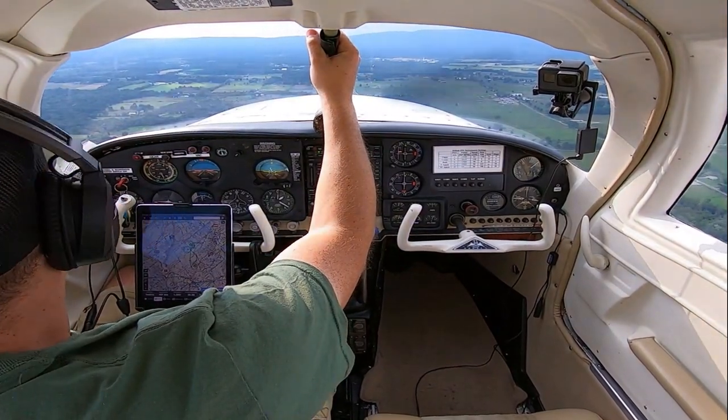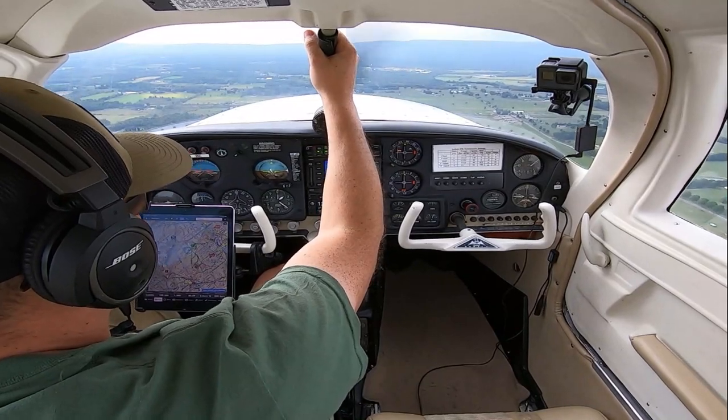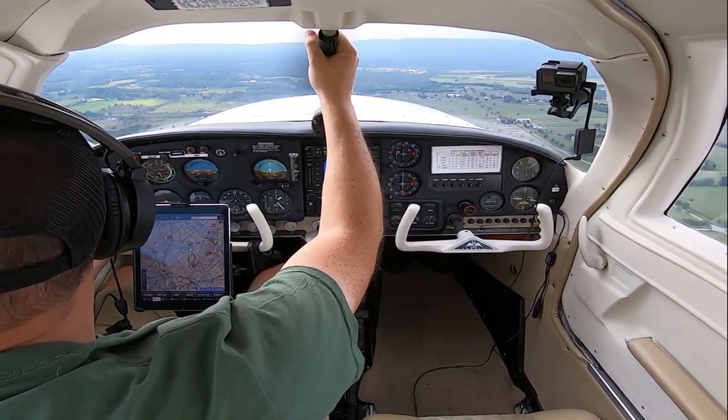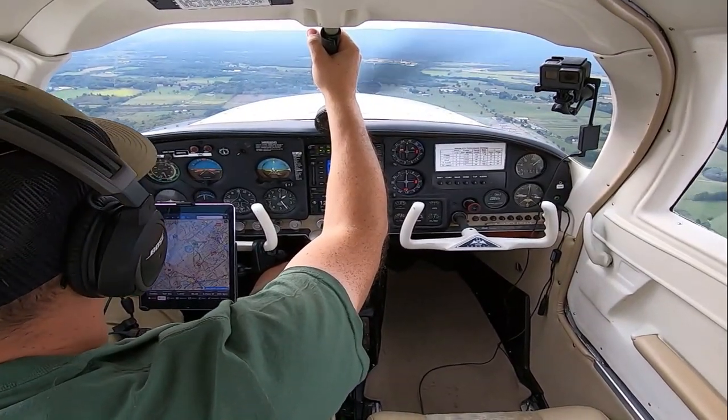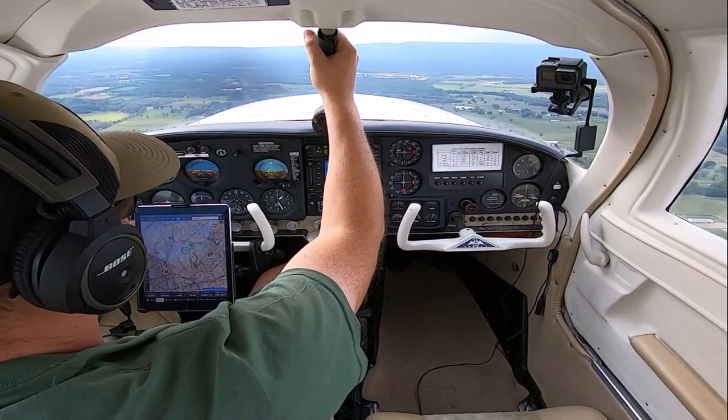The most important thing is weather. One of the most important things is weather. Make sure you're not going VFR into IFR, IMC conditions. Orange County traffic, 223 November Hotel, turning right crosswind runway 22, closed traffic, Orange County.